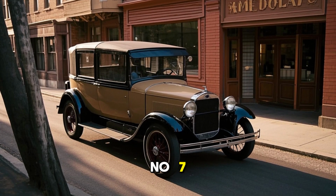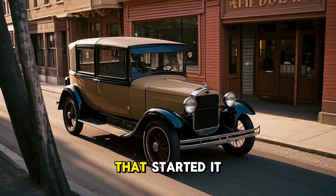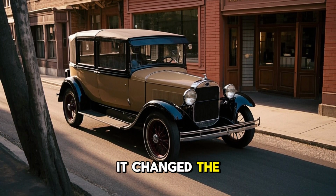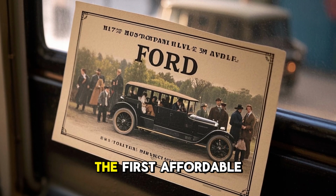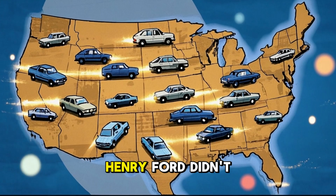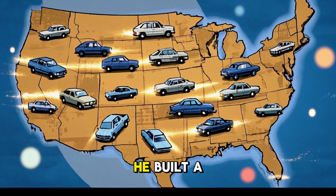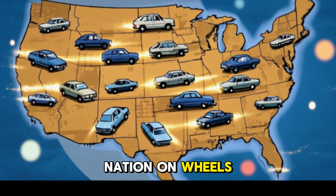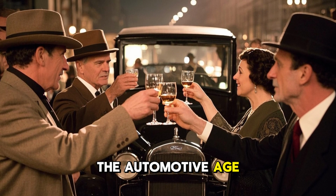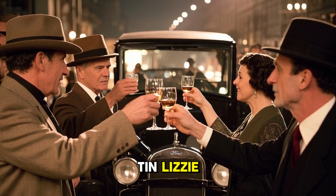No. 7, the Ford Model T, the car that started it all. Born in 1908, it changed the world. This wasn't just the first affordable car, it was the beginning of a movement. Henry Ford didn't just build a car, he built a nation on wheels. So here's to the Model T, the backbone of the automotive age. We salute you, Tin Lizzie.